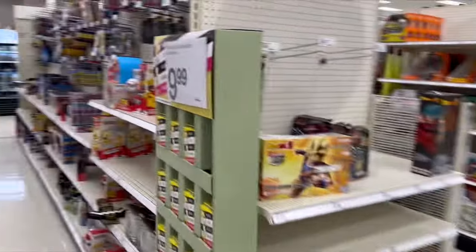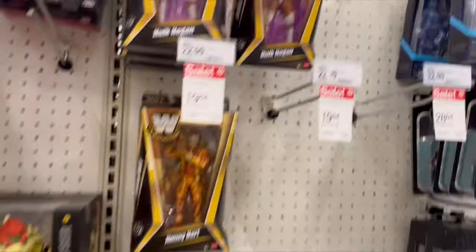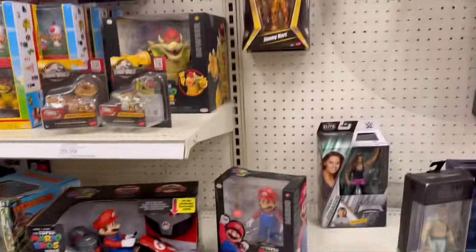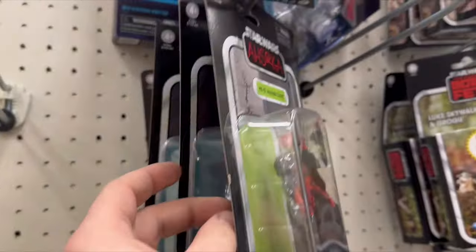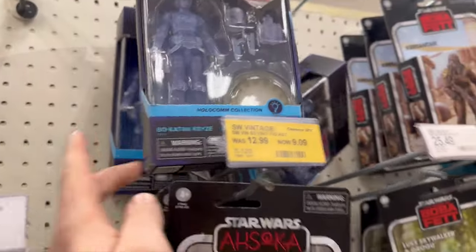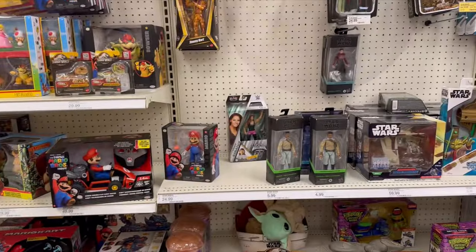Let's go find some toys. Here we go. What do we got going on? We got Jimmy Hart. We got Hogan. More Hogan, more Hogan. No Andre. I have not seen a single Andre yet. Got Mario. Of course, we got Morgan. We got the Assassin Droids. Down to 909. We got some clearance. More Morgan. We got Bo-Katan, of course. Lando, Bo-Katan. Luke, Chrysanthemum. Man, no AEW, no nothing.